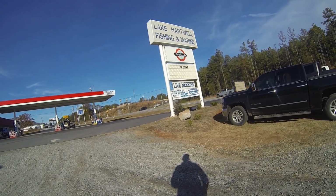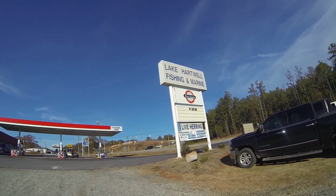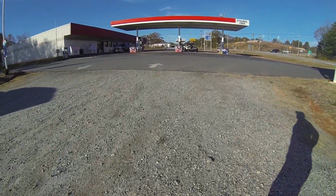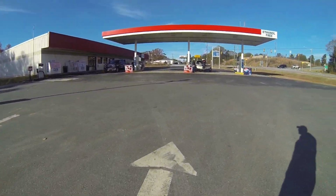Alright, as with any fishing trip, it has to start at the bait shop. So this is Lake Hartwell Fishing and Marine. They got live herring, they got gas, they got beer and ice, pretty much anything you might need.